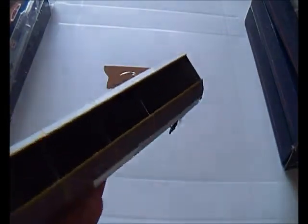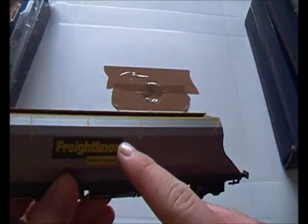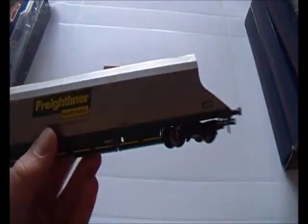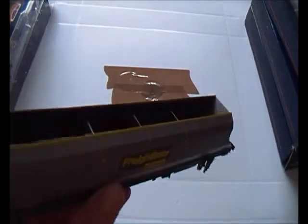So yeah, it's got nice yellow lining there, and yeah, it's not a bad wagon.